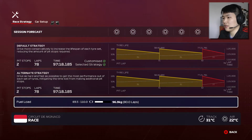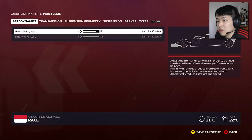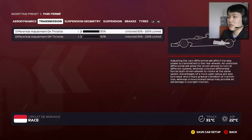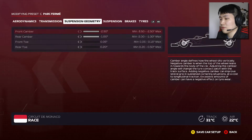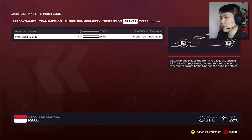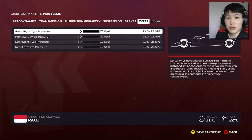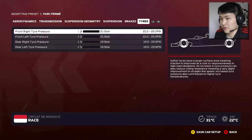Race strategy wise, we're going for a medium soft strategy. It is the fastest we can do. It's 97 minutes in total, 78 laps. We are on 80 laps of fuel, and also let's take a quick look at the car setup, because this setup seems to be working great for me. 911 wings, transmission 50/50, suspension geometry -2.5, -1, 0.05 and 0.2. Suspension is 1.4 in the suspension's front rear. Anti-roll bar is 1.8, and then ride height is 1.3, and then the brakes are 150, and the tires are on their lowest pressures at 21.0 pressure on the front, and then 19.5 in the rear.